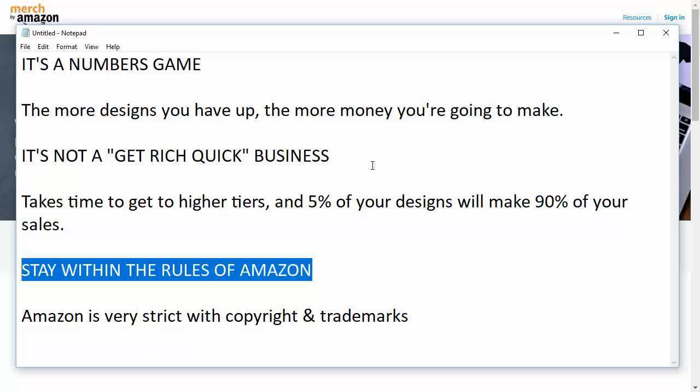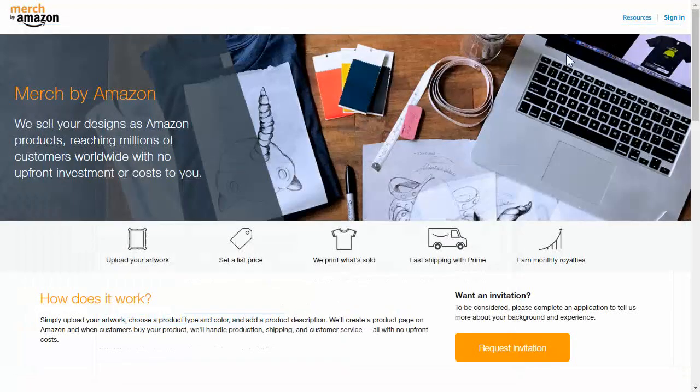Just for now, know that you need to stay within the rules, especially when you're on the lower tiers, because when you're on the lower tiers, say the 10 tier, 25 tier, 100 tier, you're going to be scrutinized a little more, because they don't want someone coming in and screwing up their whole business with a lawsuit. They want to make sure that you're the real deal and you're making good designs that are original before they start bumping you up to the bigger tiers. Those are the three things that I wanted to get out of the way in this first video.